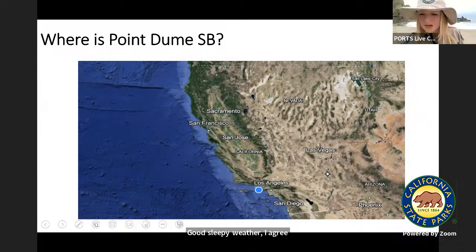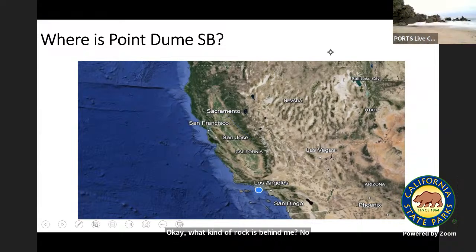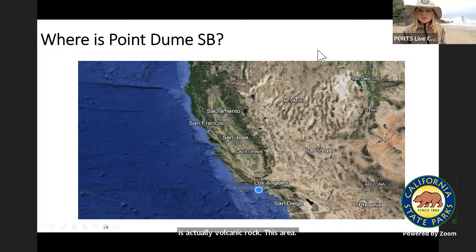What kind of rock is behind me? The rock behind me is actually volcanic rock. This area is connected to the transverse range.